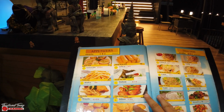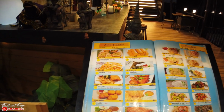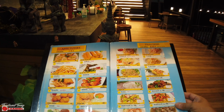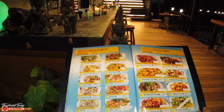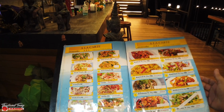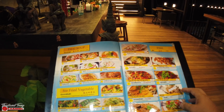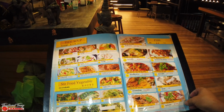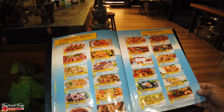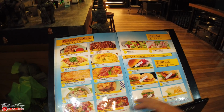So what have we got here? We've got some appetizers, 180, 200, more Thai dishes, 120, 180, 150. I'm only going to skip through it. 150, 180, 150, 180. So fish, more dearer, 400 there, I can see. We've got prawn, squid, crab, again prices anywhere from 200 up to 400.